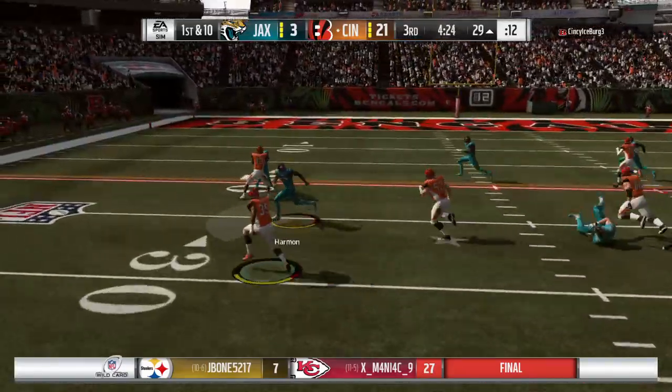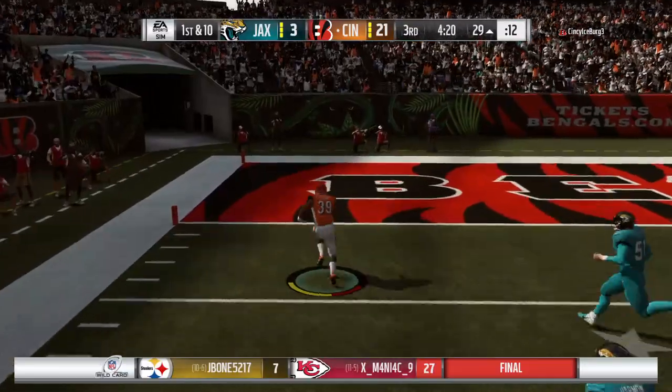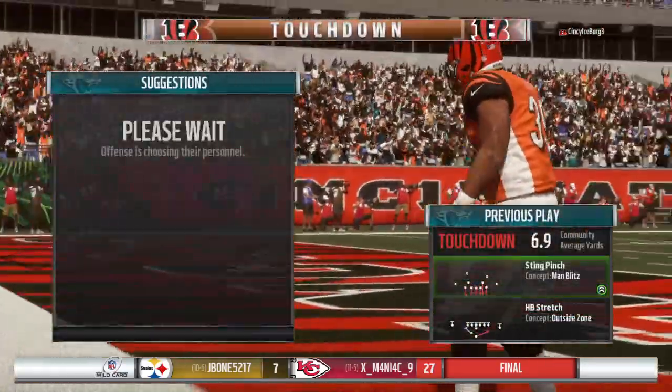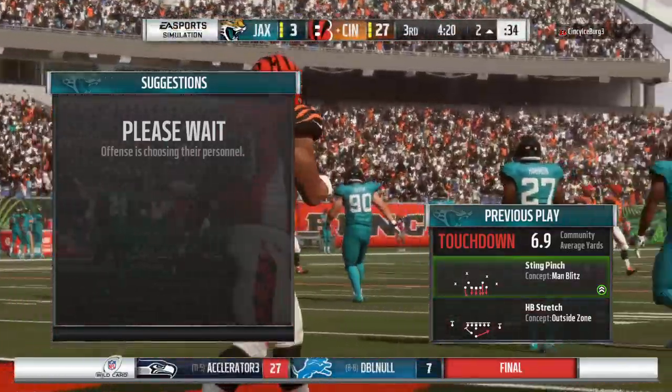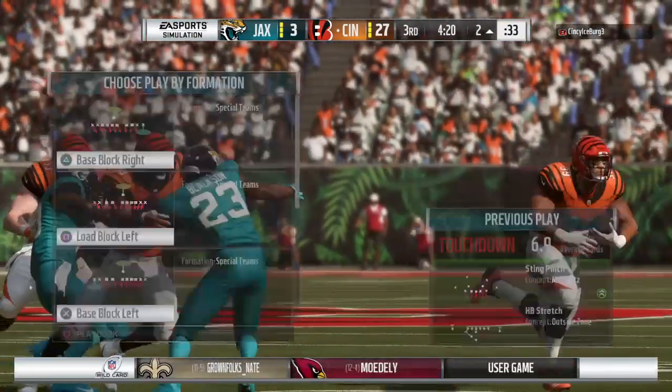Right back to him on 1st down. And he'll take this into the end zone for a Bengal TD. A great play there. 29 yards. And the Bengals add on to their lead.